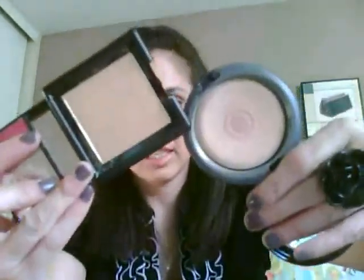let me show you that color. And I compared it. It is very similar to, I think, my MSF in Medium Plus. So that's what the color is. This is the matte color. And they're different colors, but this is the MSF Natural, which is one of my all-time favorites. But I just kind of wanted to try out this pressed powder to see what it was like.